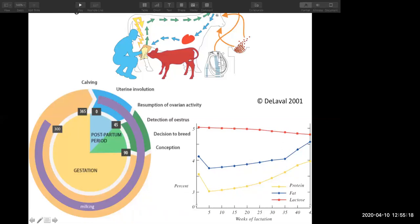So this is a 1-year cycle, 365 days, right? And so calving happens right up at 12 o'clock there. And then by 3 o'clock, quarter of the way through the year, her reproductive cycle has sort of normalized and recovered. And that's when, in most commercial dairy operations, you're looking to breed your cow back in. So you're wanting to initiate another pregnancy right around that 90-day mark after freshening.